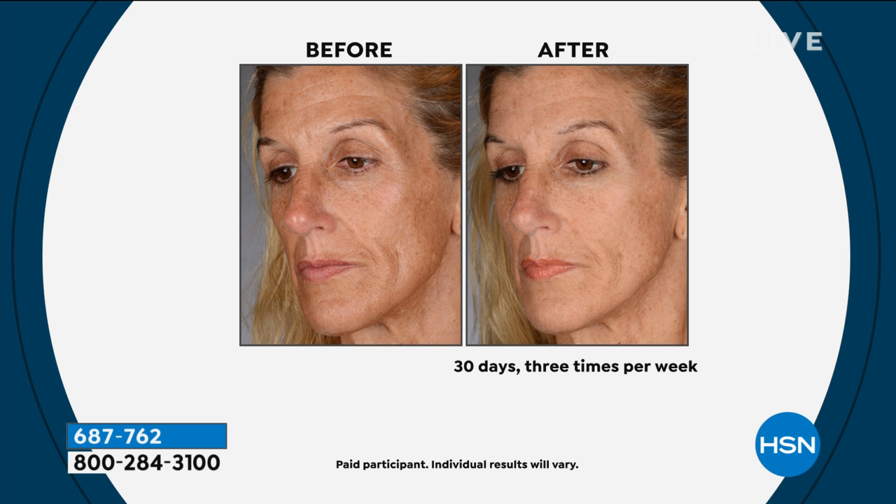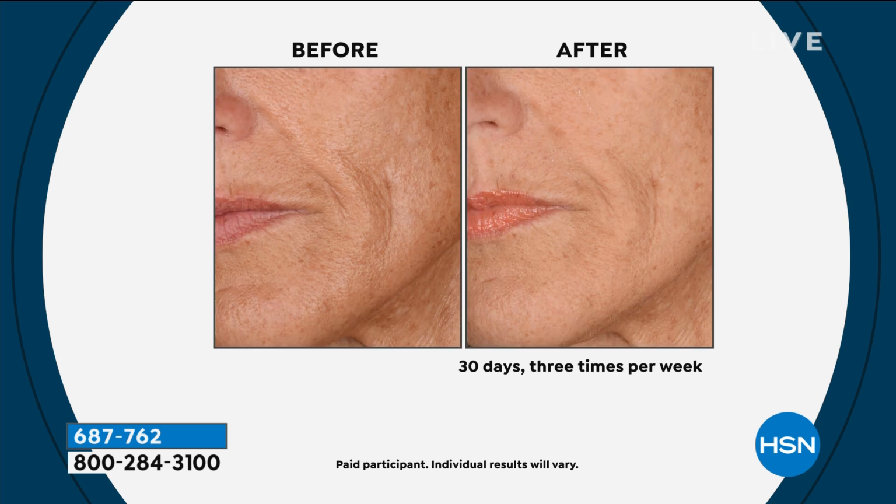Okay, so take a look at her forehead lines. Look at her nasolabial, her nose to mouth lines. 30% plumping measured by wrinkle silicone mold analysis in 30 days. Look at the skin discoloration down her jaw. We're gonna go in a little bit closer on this shot so I can show you the pores next to her nose. And you'll see, this addresses all 4 of the benchmarks. There it is.